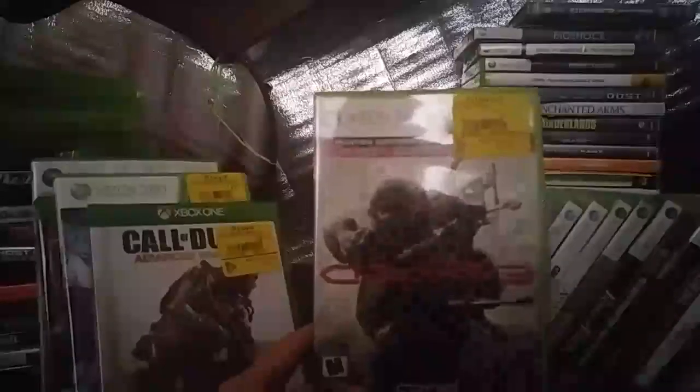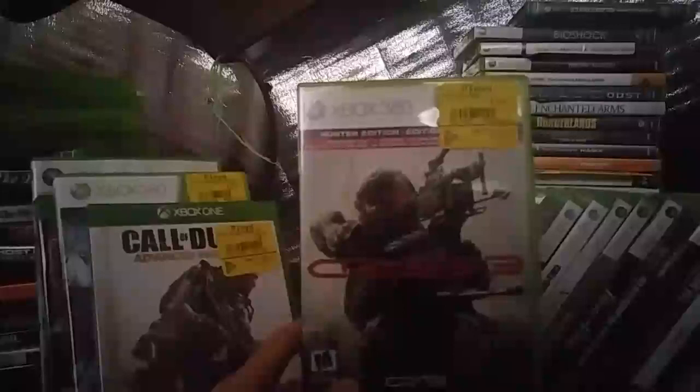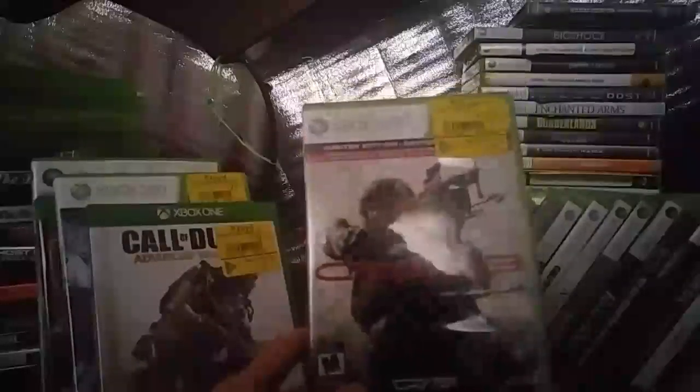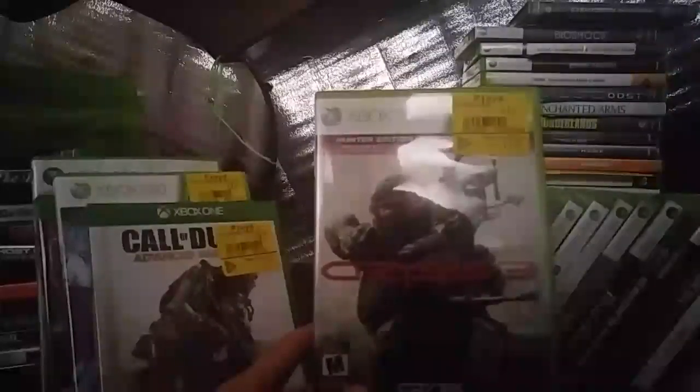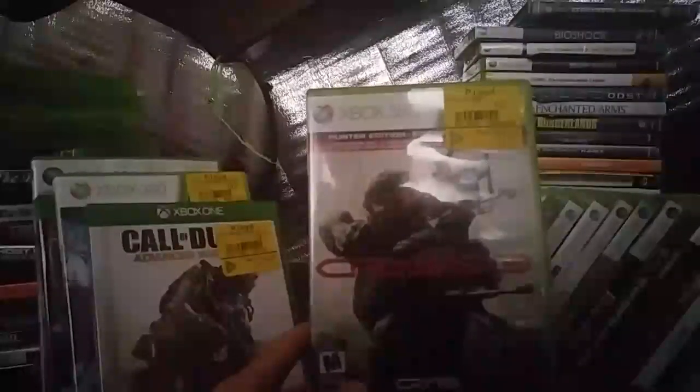Because I know these games were very technically demanding when they were first originally released. In fact, playing on Xbox One would offer you the better experience because boy, this game suffers from a lot of screen tearing and frame rate drops.